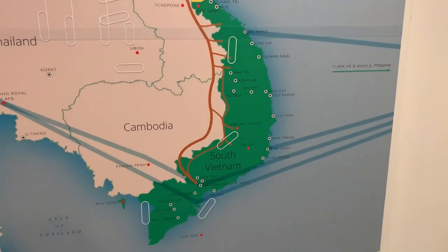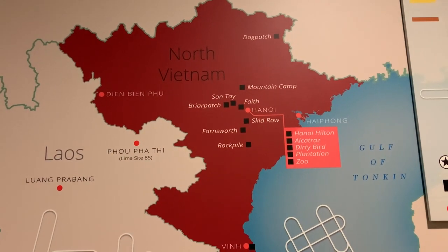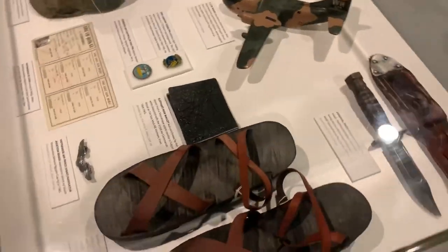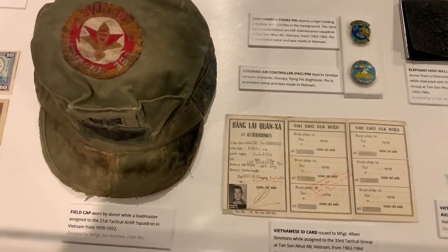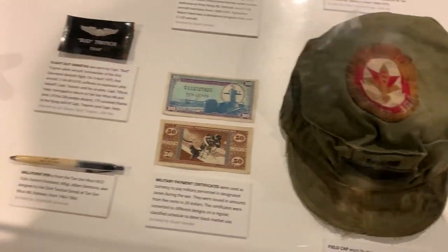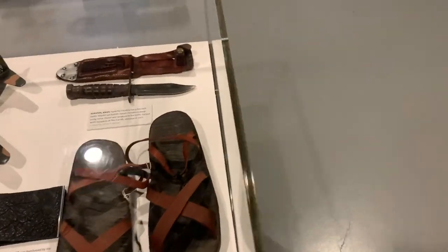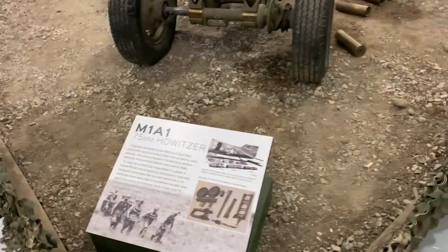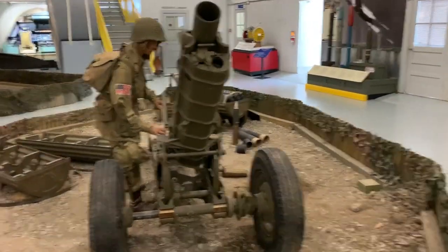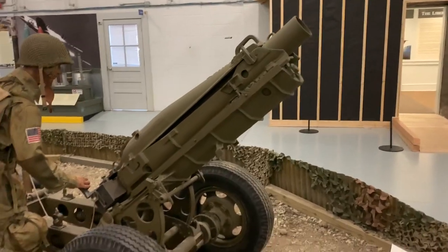And here we have a map of South Vietnam and Cambodia and North Vietnam. Looks like some actual artifacts. Here we have a M1A1 75 millimeter howitzer. Wow. Wouldn't want to be at the tail end of that thing.